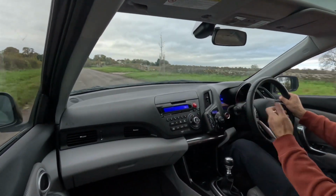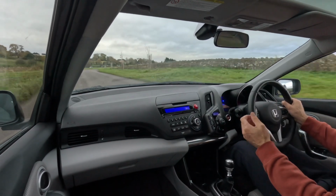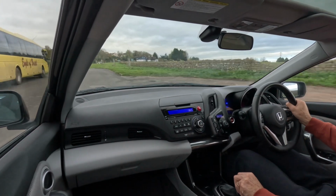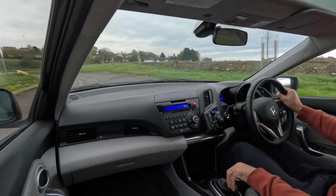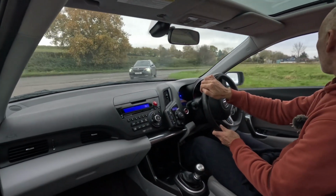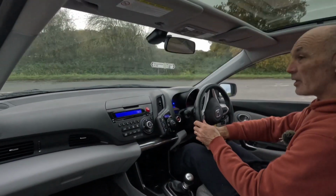And by the way, there's no rattles or clonks coming from underneath the car at all, so all in fine order. And the brakes are really, really good on the car. The nice, solid, powerful brake pedal. No pulsing, no vibrations coming back through the brake pedal, so all in fine order there.